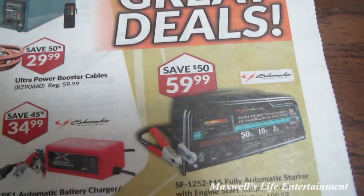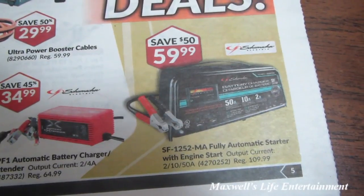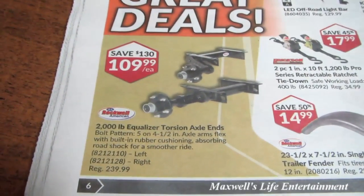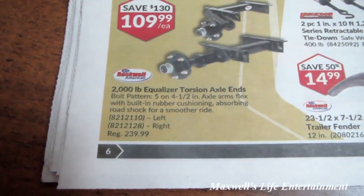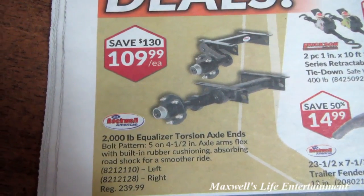There is a SF-1252-MA fully automated starter with engine start. That one there could come in handy. Well, if you've got an older trailer or you've got a trailer project you're wanting to do this winter, there's a 2,000-pound equalizer torsion axle ends here for $109.99 a piece.